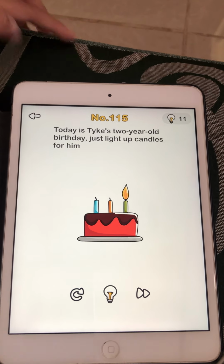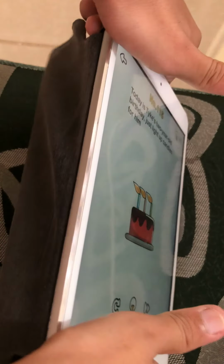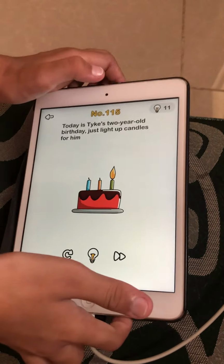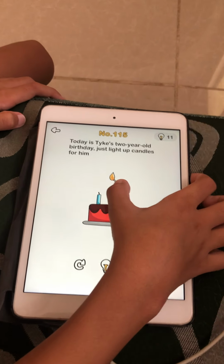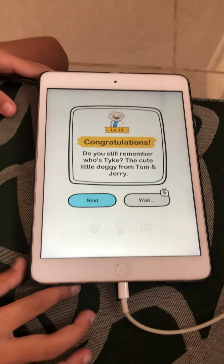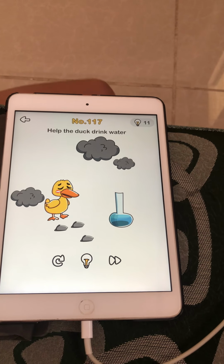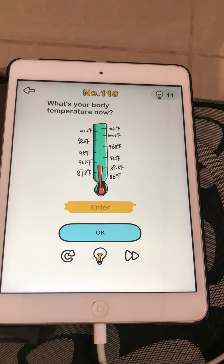Birthday, just light up candles for him. Find the mother hen again. Oh, that's good. Level 117. Help the duck drink water. Level 118. What's your body temperature now?